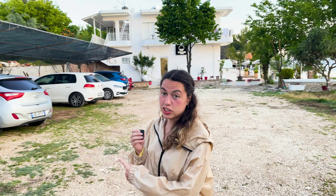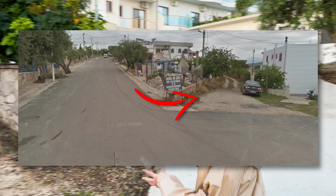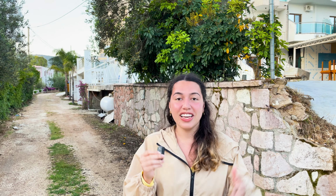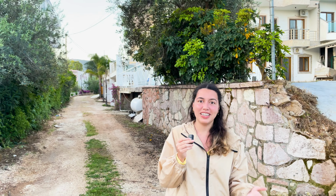This hotel has a big car park, so if you want to get a good spot under the shade, make sure you get here early. And to get here, you have to go through this hidden alley. We didn't have data, so for us to find this hotel, we actually had to ask people around Ksamil to see if we could find this hotel. But I'm sure if you have internet, you'll be able to find it really easily.